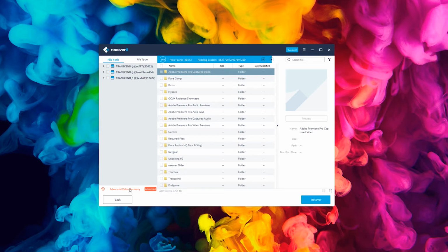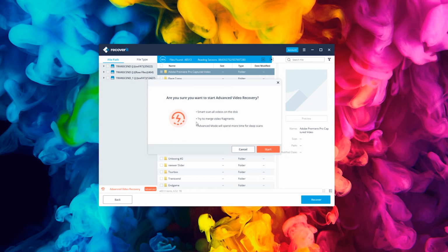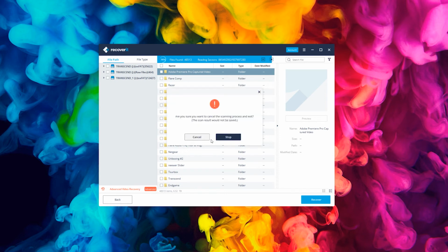Now, down here you also see the advanced video recovery. You can actually try and merge the video fragments together. So this is perfect for people like me that have got a damaged video file, that you can try and recover said file using a little bit more of an advanced option. So let's go back to the very start and show you how this is going to work.